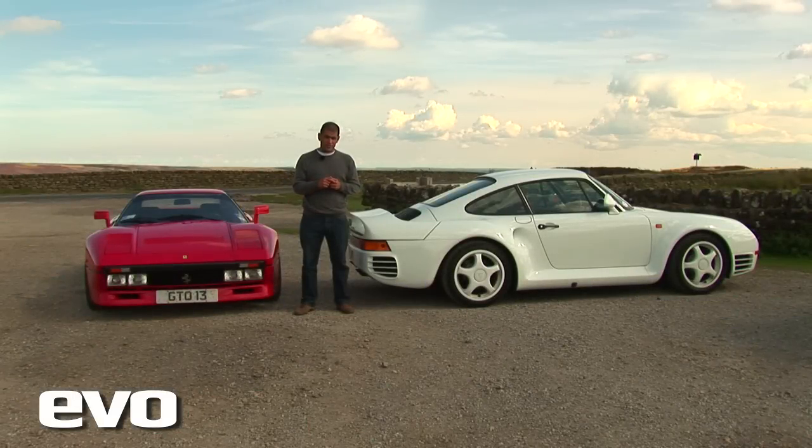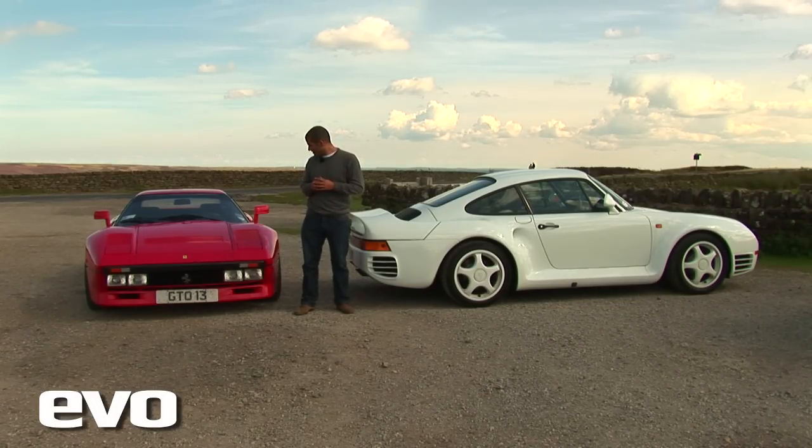One of these is a technical statement that even 24 years after it was built still seems quite preposterous in its numbers and performance. The 959 kind of stands the test of time, even if in certain areas you think to yourself that it's a bit too much technology over emotion. The other car though is just, well, one of the most sensational cars ever made. The 288 GTO wins the first episode of Ferrari versus Porsche for Evo because it is just one of the most captivating cars ever made.